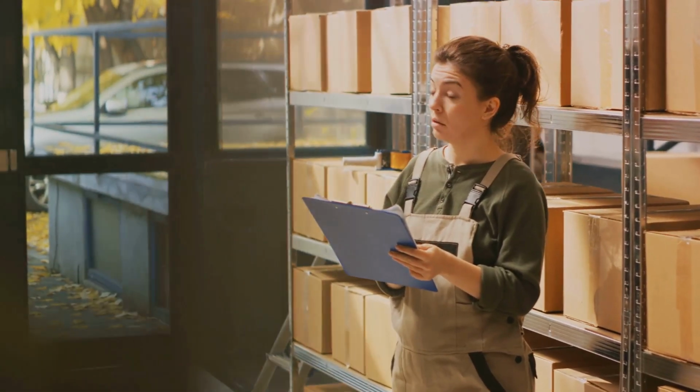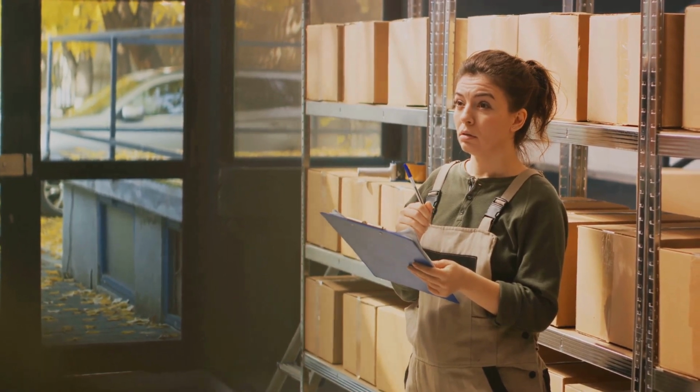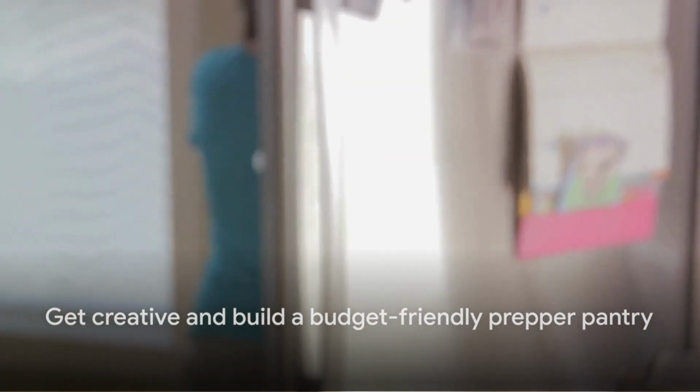This allows you to take advantage of sales and bulk buying opportunities without overstocking on items you already have plenty of. Remember, the goal is not to create a showroom, but a functional, efficient space that serves your needs. It's about creating a system that works for you and your budget. So get creative, think outside the box, and you'll see that with a little ingenuity, building a budget-friendly, well-organized prepper pantry is entirely within your reach. Your pantry doesn't need to look like a supermarket aisle to be efficient.